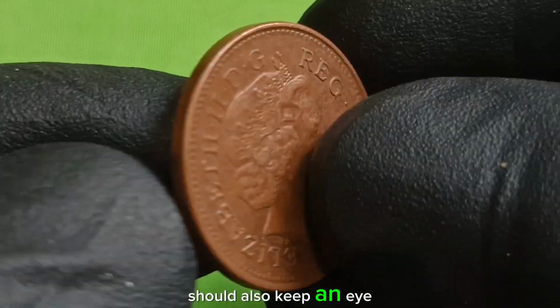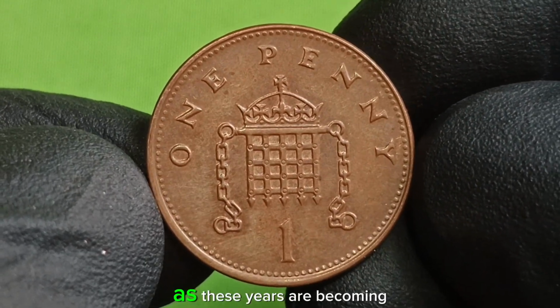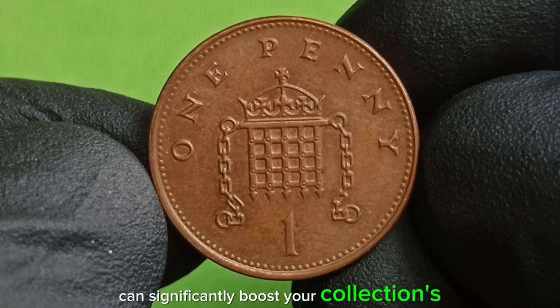Collectors should also keep an eye out for similar coins from the late 1990s and early 2000s, as these years are becoming hot property in the coin world. Building a full set in high grades can significantly boost your collection's value over time.